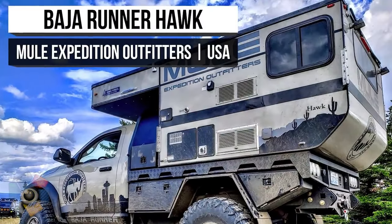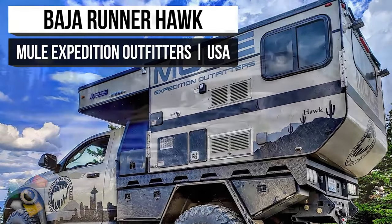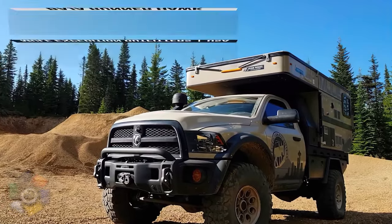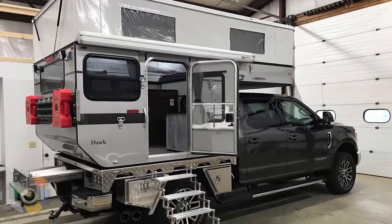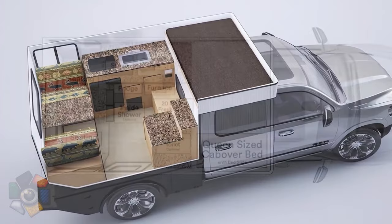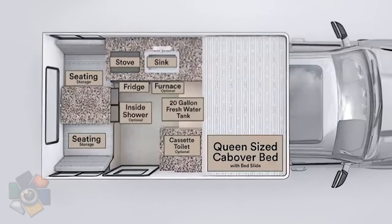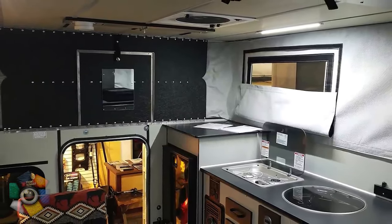There aren't many campers designed for flatbed use, but the Baja Runner Hawk makes the most of doing away with the tub. No high-sided truck bed means a little more freedom in design, and strangely enough, the Hawk is a side entry, freeing up quite a bit of space in the process. There's no need for pop-up functionality, as the queen bed, kitchenette, dining area, and cassette toilet all fit in perfectly, while still leaving a couple square feet of standing room.